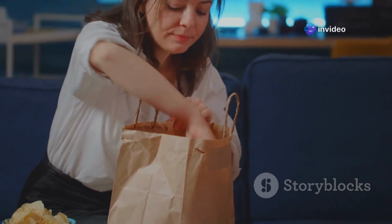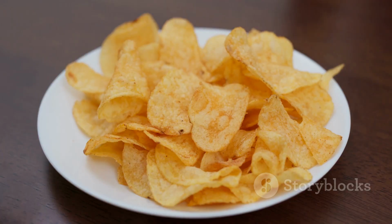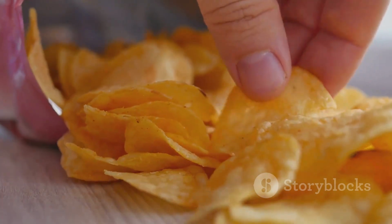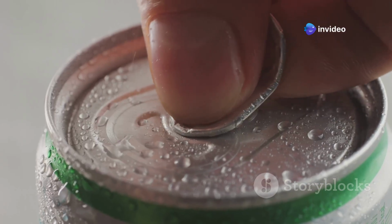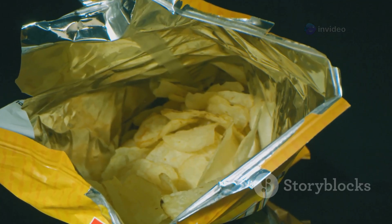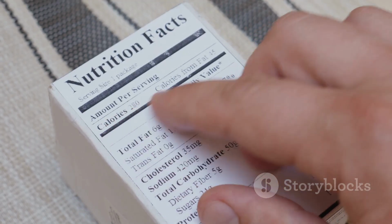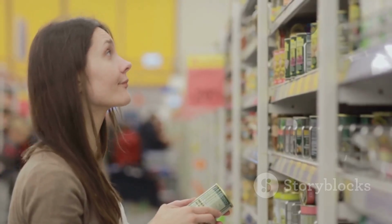It's about moderation. Think of it like this: you wouldn't eat cake for every meal, and the same logic applies here. Enjoy the pop, the crunch, and the flavor, but be mindful of how often you do it. So the next time you pop open a can, take a look at the nutrition label. It's part of the story too. It tells you what's fueling that great taste. Being aware of it doesn't have to ruin the fun, it just makes you a smarter snacker.